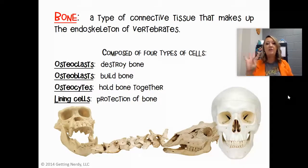There are 4 different types of cells. There are osteoclasts, which destroy bone. And you're thinking to yourself, why would you want to destroy bone? Well, sometimes our body needs the minerals that are stored in our bones. And so our body uses osteoclasts to break down those bones so that we can absorb the calcium or whatever we need from our bones. This happens a lot, especially to women as they get older. If you've heard of osteoporosis, this is when our body pulls too many minerals out of our bones, and it can leave our bones weaker.